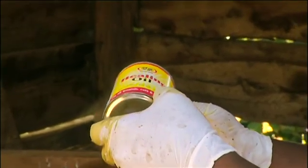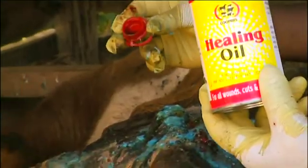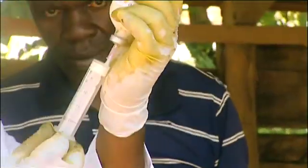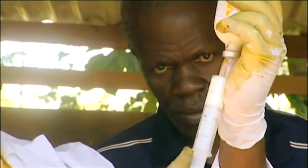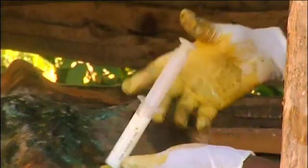Then healing oil is poured directly onto the wounds. This assists in the healing and prevents the flies from laying eggs. An antibiotic injection is also needed to help prevent the spread of the disease. This one is 20 milliliters, once a day for 3 days.